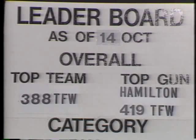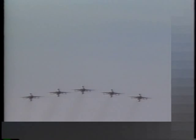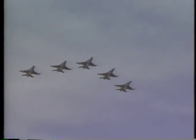Final scoreboard. And we won the overall competition, and the 419th, one of their pilots took top gun. After 6 months of hard work, it was great to come home.